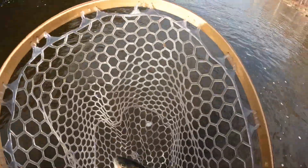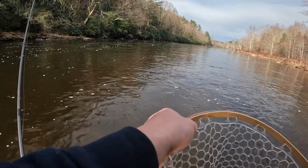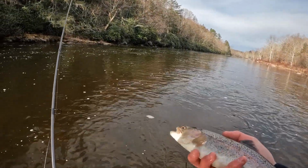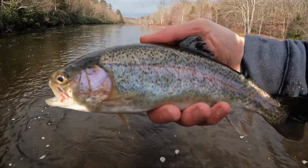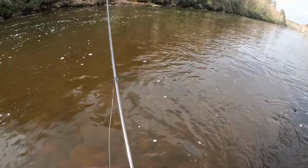There we go. So artificial is working so far, but live bait probably is too. That's a good one there. Good one. Water temp's about 40, 41. So it's a little cold yet, but still. It's a nice fish there. Get him back in. Nice, nice.